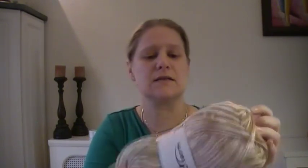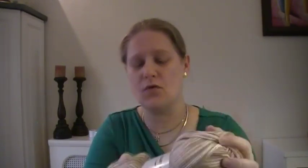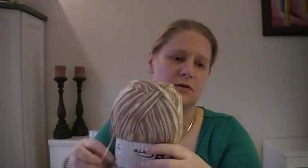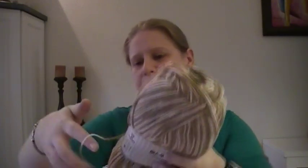It's DK weight, and that means that I have a whopping, and I mean a whopping, 600 meters of yarn, which is 656 yards in one skein. That's a lot of yarn. It's DK weight, and it's variegated, as you can see. Boom. And that would be how it looks close.